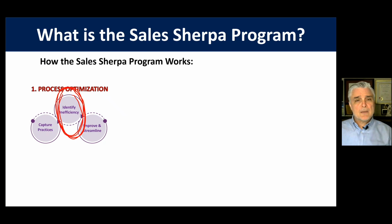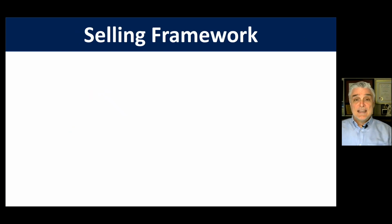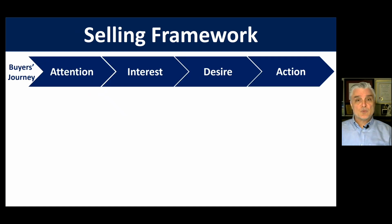Now, one thing about the sales process: it is not standalone. It is part of an overall selling framework. And this selling framework that I'm about to share with you is how we view, it's the lens through which we view a sales department. And it all begins with the buyer's journey, or marketing.